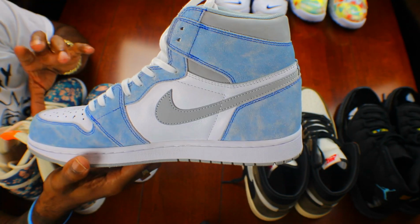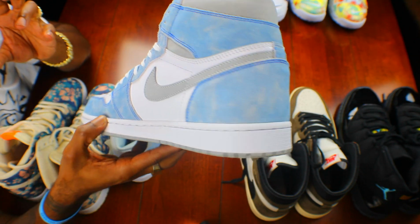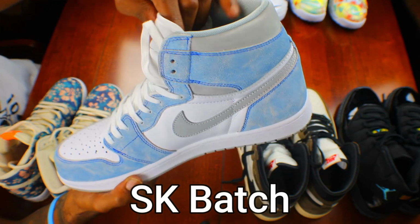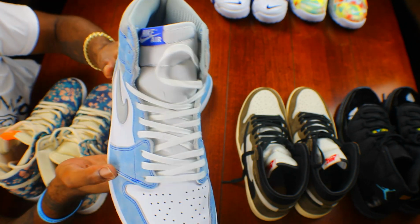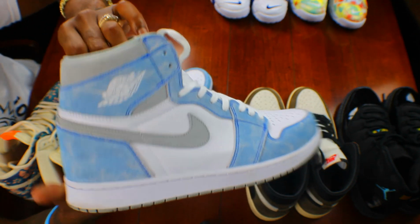You gotta see it in hand to really understand the detail and the little nuances that they did cover. The stitching is on point within the swoosh. The Nike Air brand is correct on the tongue. The toe box isn't ridiculous. The creases are correct. The Air Jordan branding, all the letters are touching.